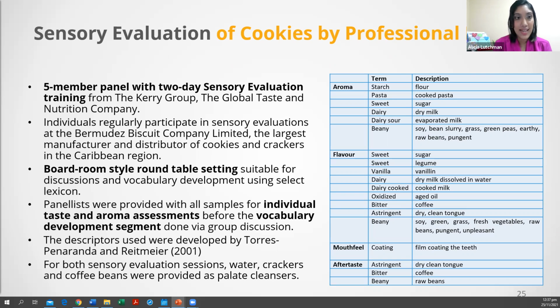And with a trained panel like this, a boardroom style roundtable setting was done, which is suitable for discussions and vocabulary development. And we also did an individual assessment. However, all descriptors were discussed as a group at the end of the tasting session. And for both sensory evaluations, water, crackers, and coffee beans were provided as palate cleansers. And for the professional evaluation, we would have used soy milk samples and compared how the soy cookie flavor compared with the soy milk, because in the industry, soy milk is used as the standard for soy flavor and soy taste.